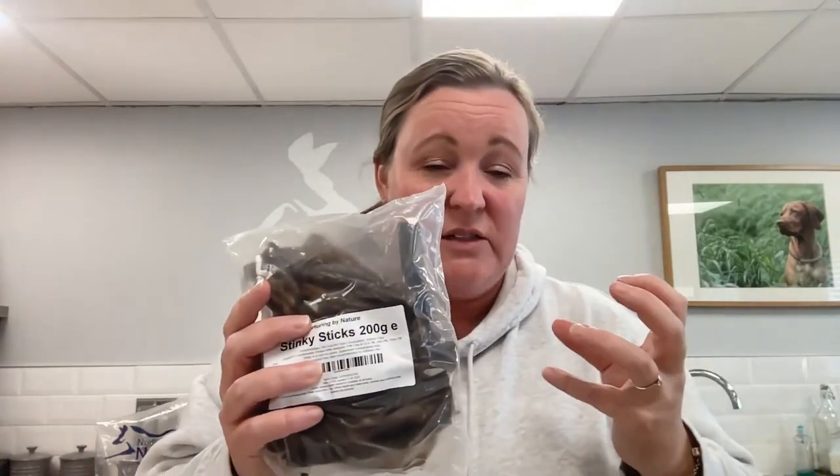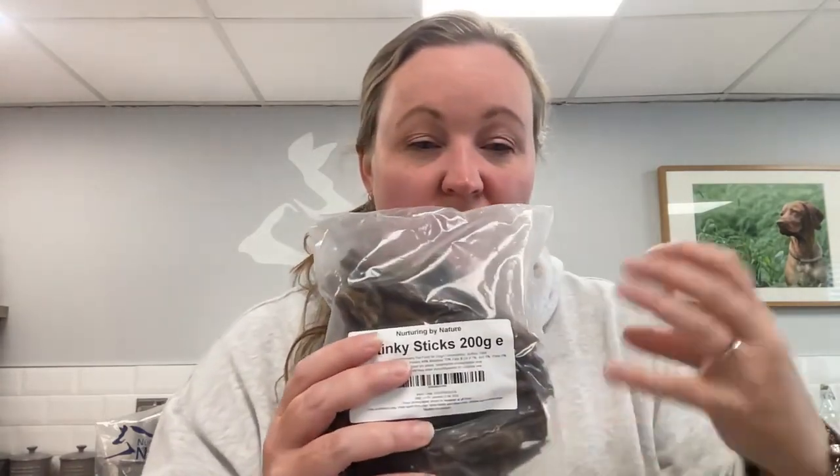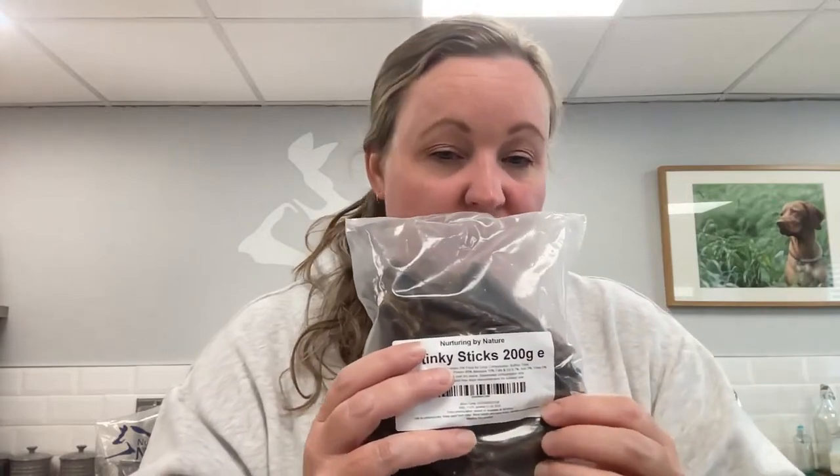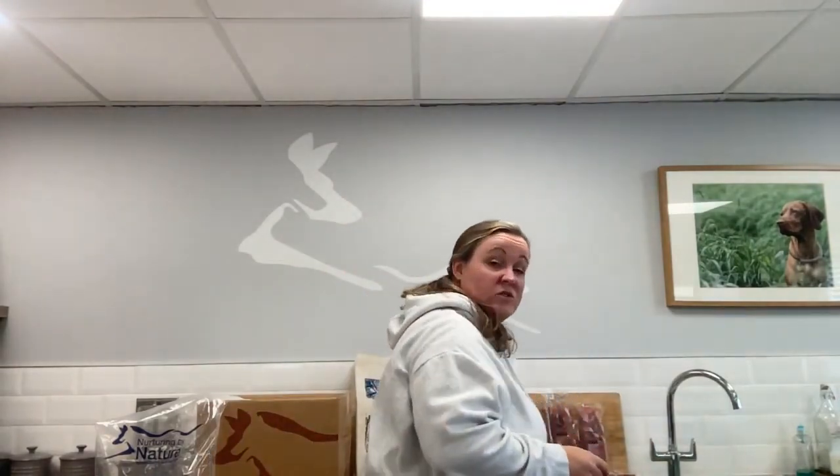But you're still going to get those vitamins and minerals, remember, because even though it's dried, it's still there. Those vitamins and minerals are still in that product. Sometimes when you dry things or cook things, you lose a little bit of it, but there will be essential vitamins and minerals that your dog will gain from eating a product like this. So that's our stinky sticks. Those are our dried tripe sticks, and they're really popular. They're one of our most popular selling treats as well.